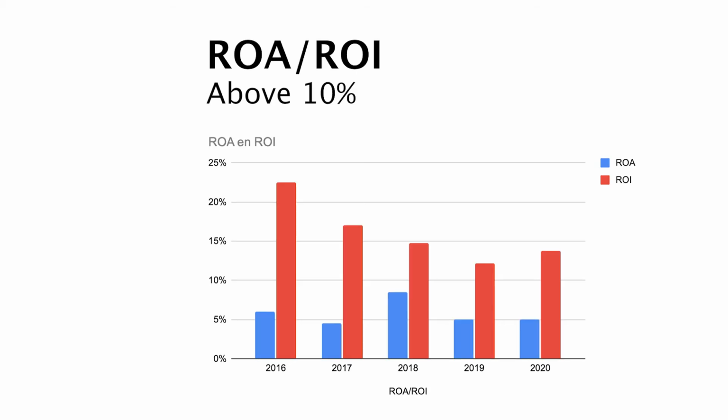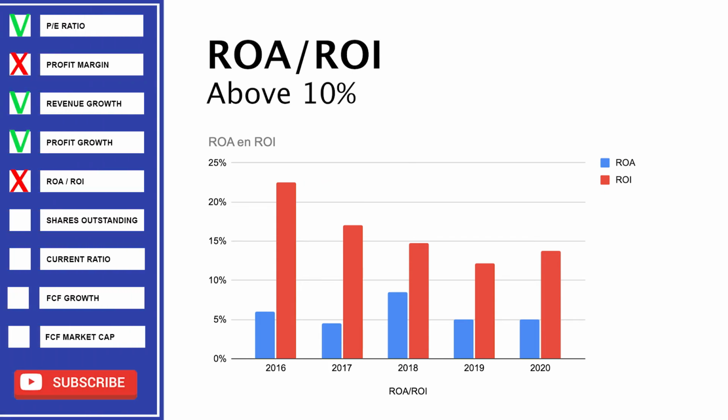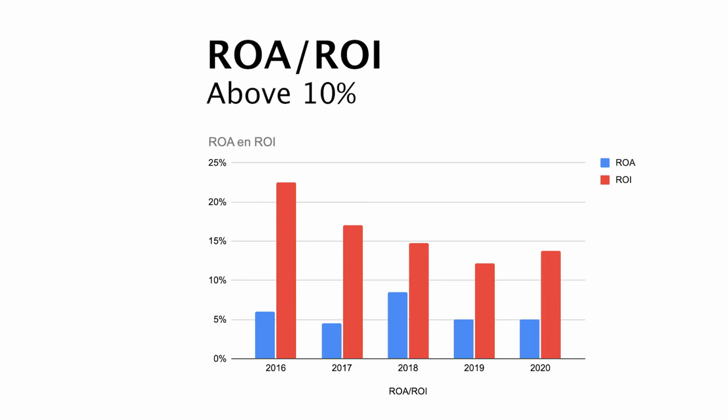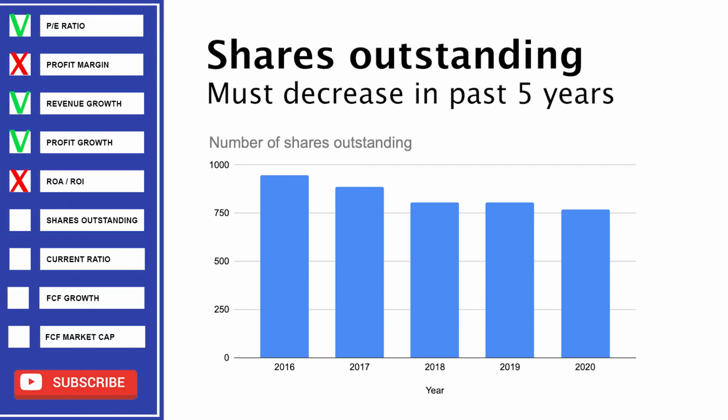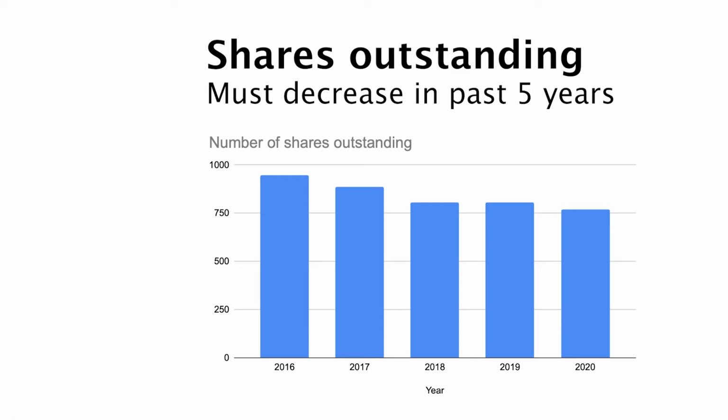Return on assets had an average of 6% in the past 5 years, so this becomes a red X. But the return on investments has an average of 16%, so this is the good part of the story. But it's still a red X. Kroger is buying back shares in the past 5 years. The shares outstanding decreased by almost 90%, so this is a check mark. You want this number to be decreasing, so you will own more of the company.